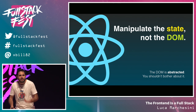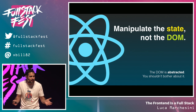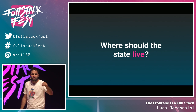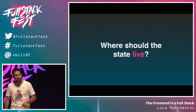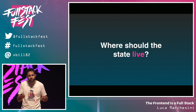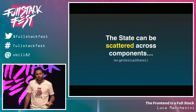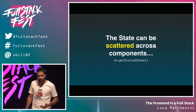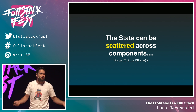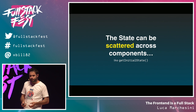So I suddenly became aware of this concept of state. So you have this state, and you have to do something about it. But the question that React doesn't answer is, where should the state live? You have all these JavaScript objects, and where do you put them? So if you use vanilla React, you can scatter your state across components and let every component manage its own state, like we did in Backbone, like we did all the time.